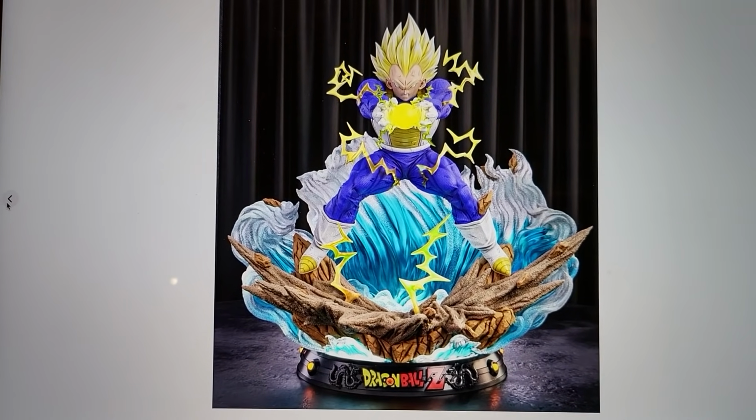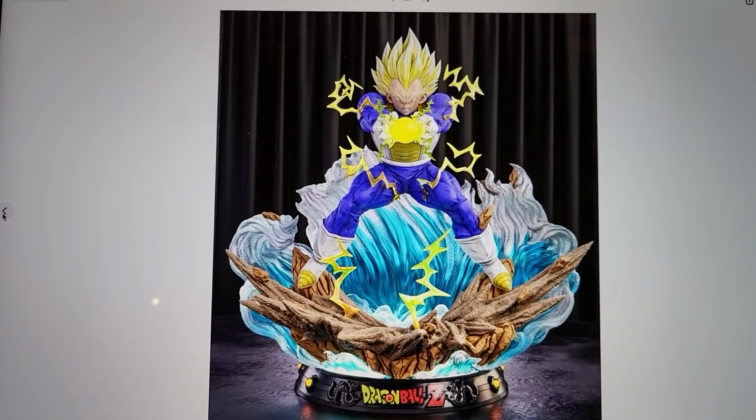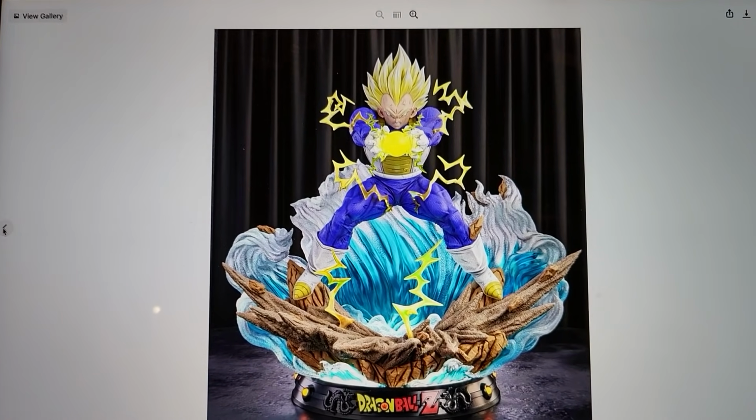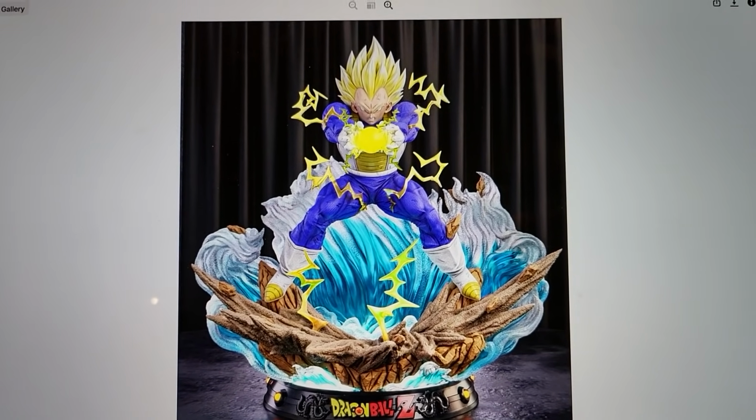KD Vegeta. I absolutely love this Vegeta. I've been waiting years for a Vegeta Final Flash, and I still think KD's is by far the best, far superior to Ryu Studios. So the definite Vegeta Final Flash for sure.